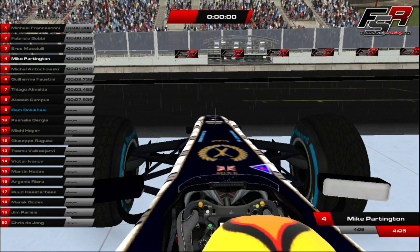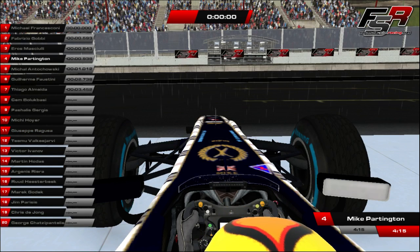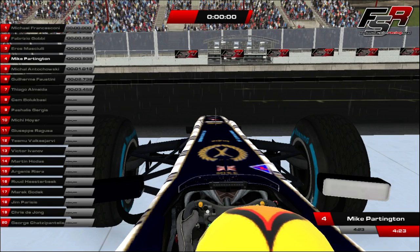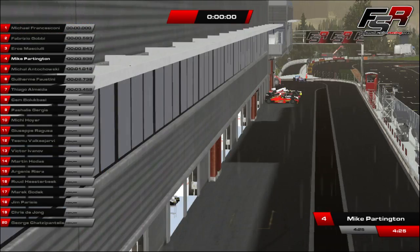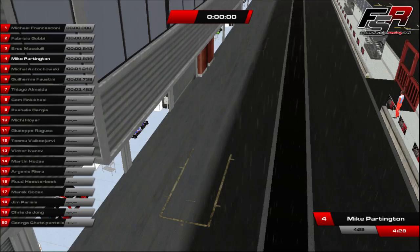Now James, in the pit lane, I don't know if you can see it as well, but there's a certain part of the pit lane where it seems to be absolutely dry. Can you see that? Yes, yes. So imagine having a pit box over there. Suddenly going from full wet to what looks like a dry track. Don't know if there's some kind of roof hanging overneath. Yeah, there is. So that's the reason why it's dry.